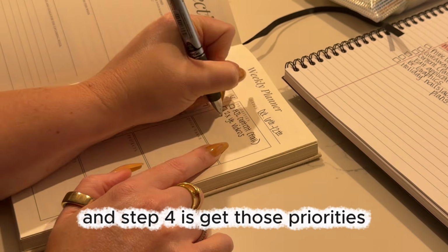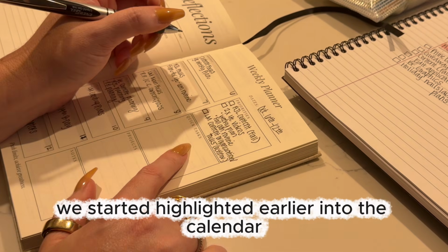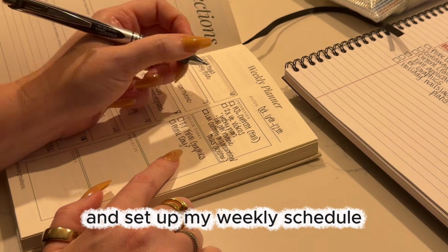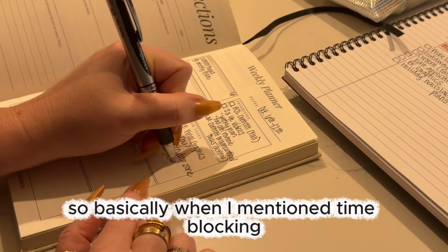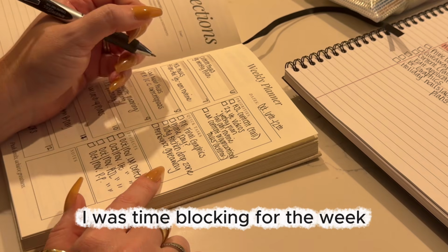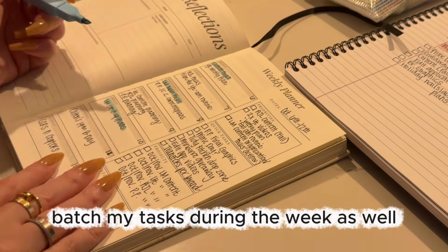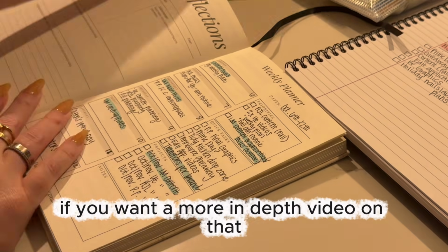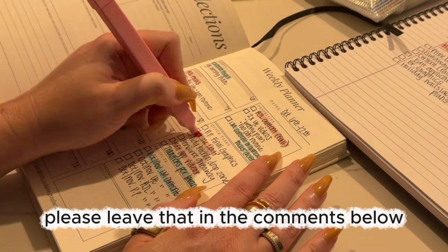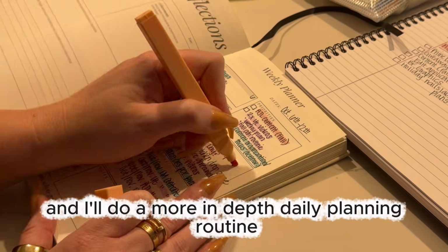And step 4 is get those priorities we started highlighted earlier into the calendar and set up my weekly schedule. So basically when I mentioned time blocking, I was time blocking for the week. I also time block and batch my tasks during the week as well. If you want a more in-depth video on that, please leave that in the comments below and I'll do a more in-depth daily planning routine.